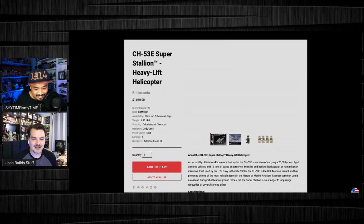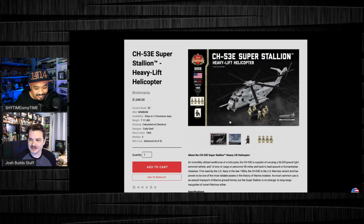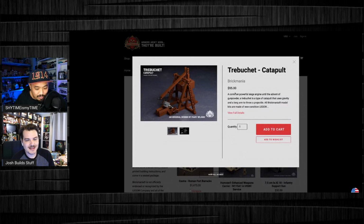That one. It's my favorite Brickmania set. I don't want to bring this back to Transformers again. Exactly. That's what I'm saying. That's why I brought this set back up. But I mean, I do want one of these little things though. Like, see this? Like this little trebuchet? Just to have on my desk. But is it worth $95 for me just to have on my desk at work?